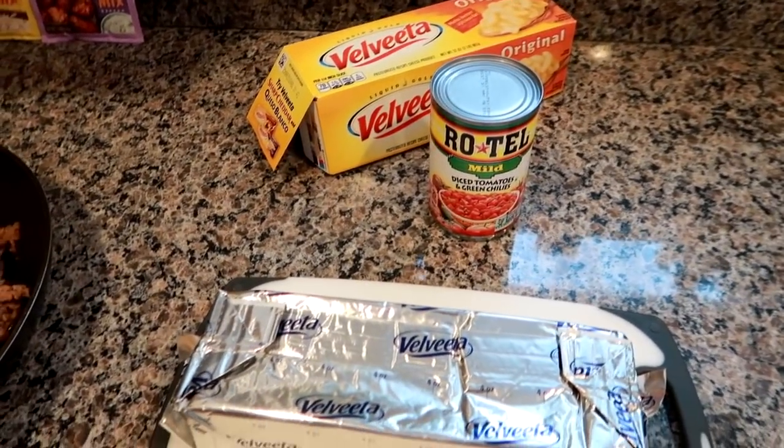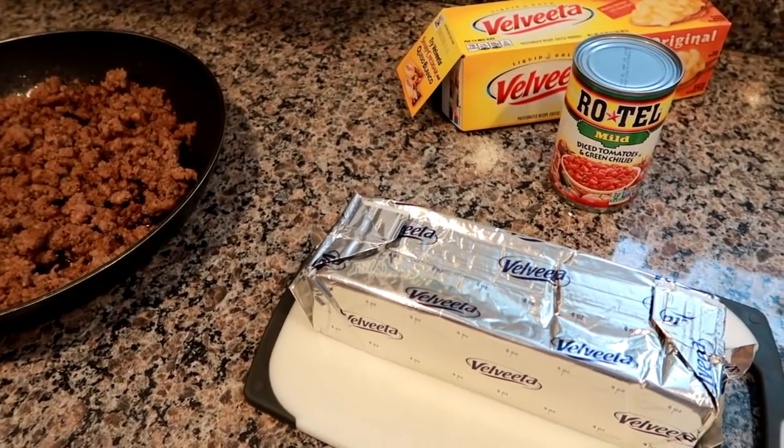So I'm going to just cut up half of this, throw it in the crock pot with half the sausage, half the Rotel. It's that easy. It's literally 3 ingredients. So let me go ahead and cut this up.